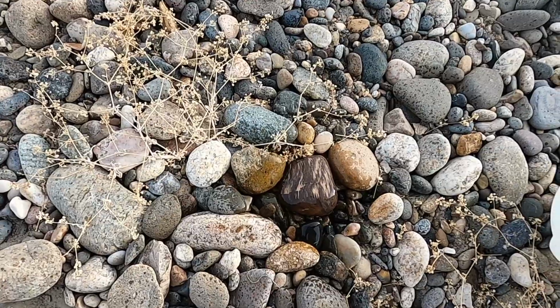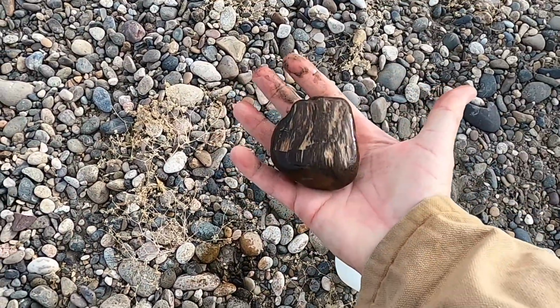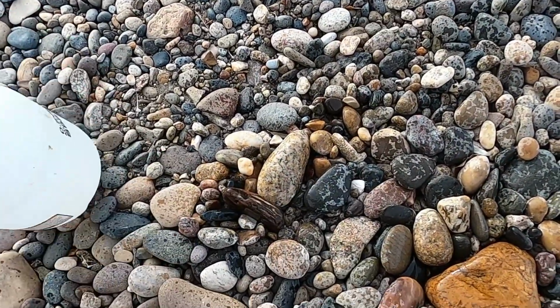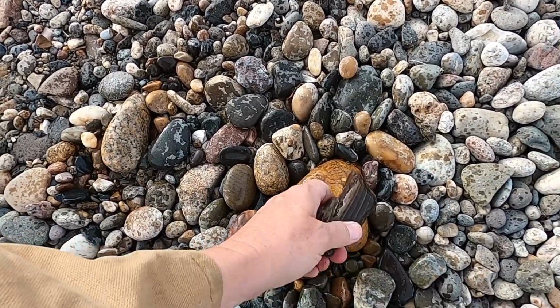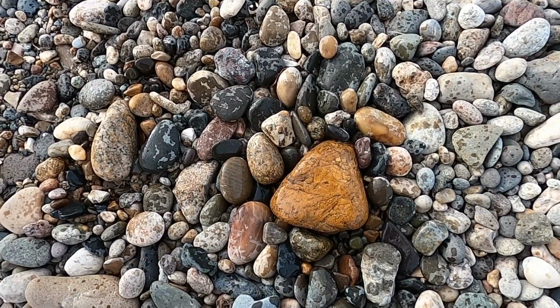Just a nice little piece of wood. Petrified wood. It's a nice hand size. Just a pretty piece of agatized wood. And over here is a nice chunk of jasper. I don't think I'm going to bring that one back because it's just not quite detailed enough. I'll leave it for somebody else.